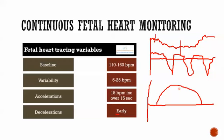But the distinguishing feature of a variable deceleration is that the time from when it starts to when it gets to the nadir is less than 30 seconds. We said here it's greater than 30 seconds. That's a very gentle, sloping, gradual decrease. A variable deceleration is not that. A variable deceleration is more of an abrupt spike down. And the pathophys or etiology you think about with variable decelerations is cord compression. So with variable deceleration, you think about cord compression.